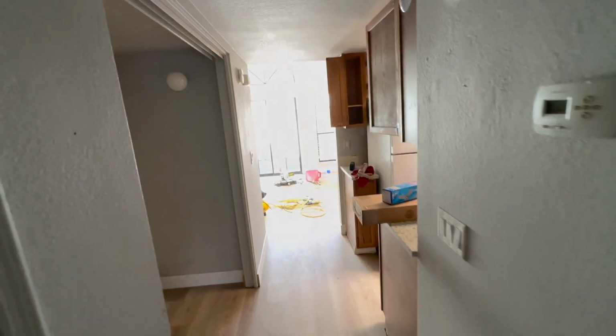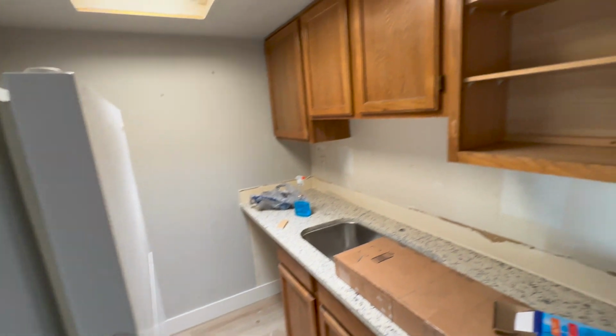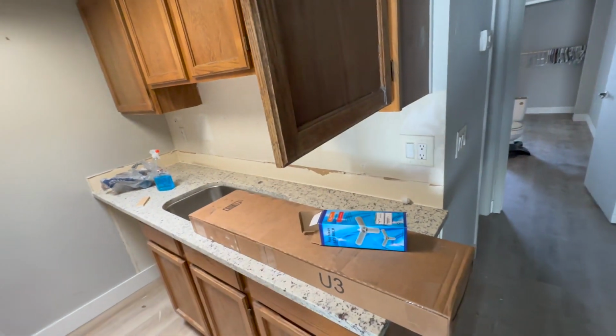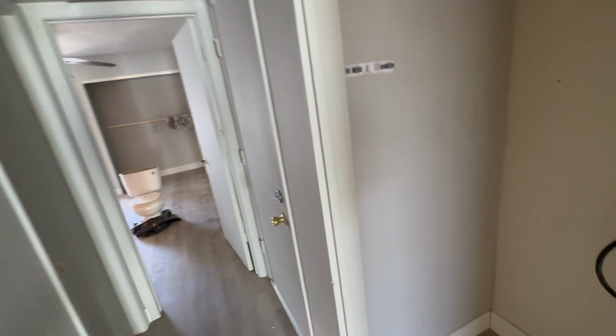But we've got paint going today and tomorrow. We have cabinet paint going in. We're going to get new hinges, new handles. We did get granite done with a new sink over here, a new bowl. We are going to do backsplash, so I'm not super worried about that. I came out here today to actually measure the backsplash so my guy can go do it.